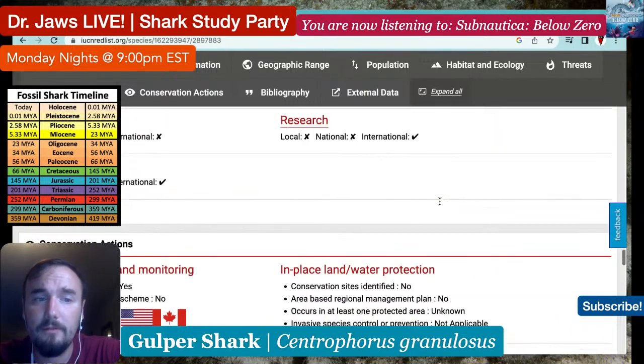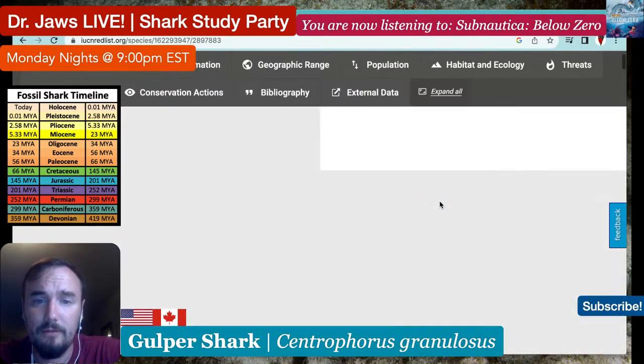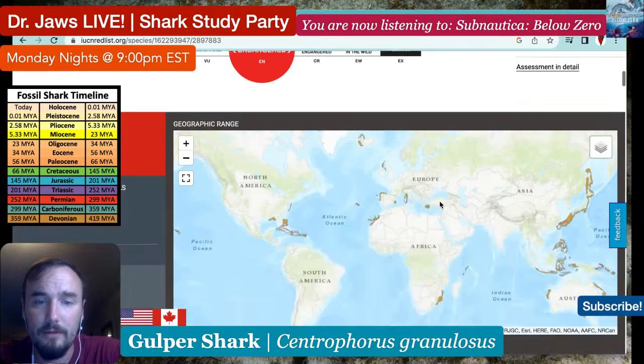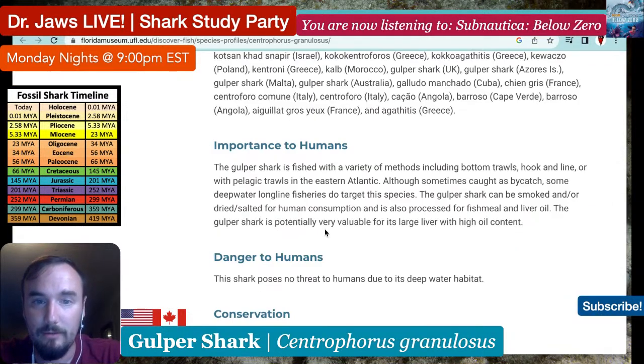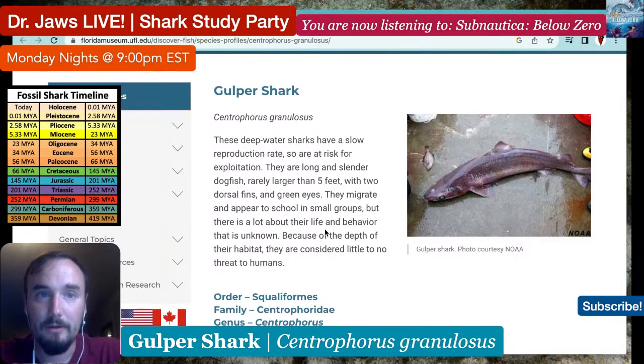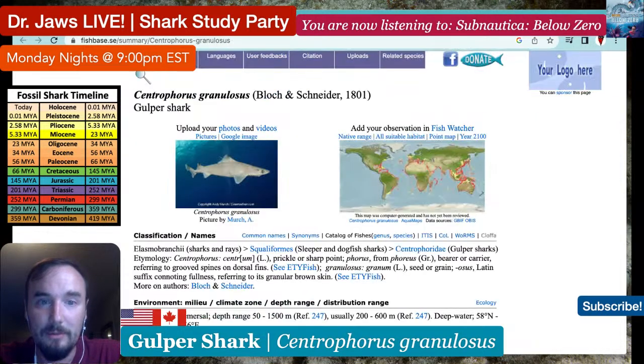So I appreciate that there's at least some focus on Gulper Sharks and some attention in terms of, this is not doing well and we need to curtail our fishing efforts. So I really do appreciate that there's some attention to this species.